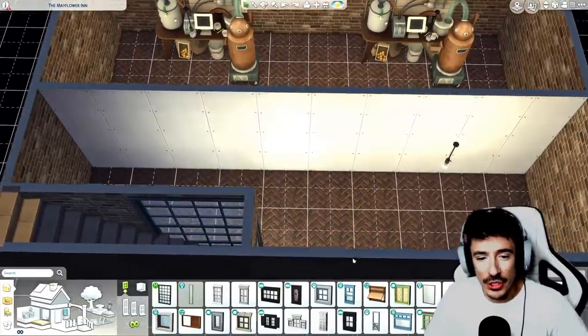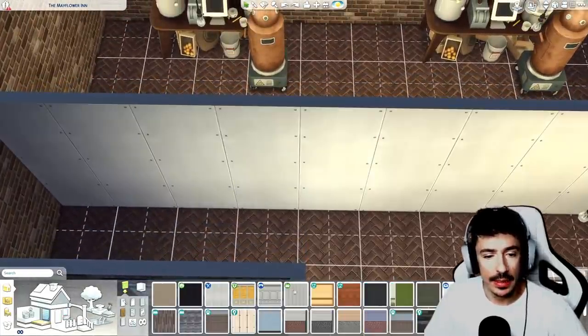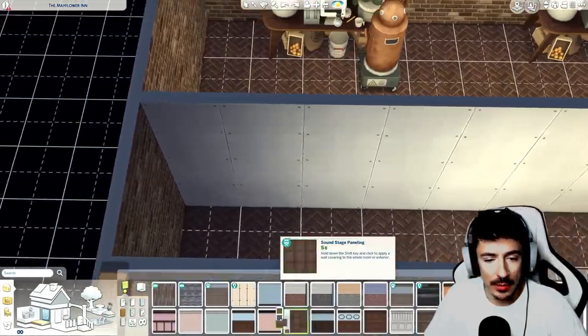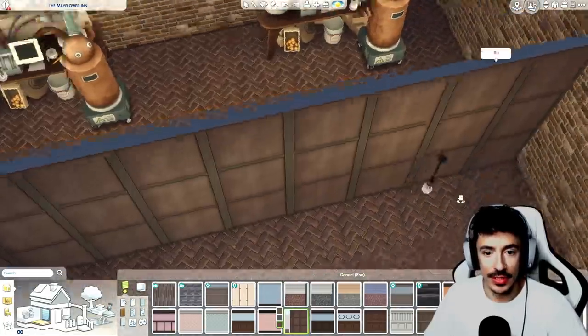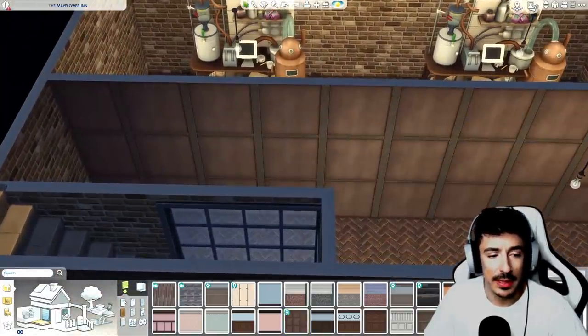I think maybe using... I don't think I'm going to do a brick wall down here. I think I'm going to do a wooden paneled wall, maybe. Oh, yeah, that fits. Let's get the grid off. We'll get this here. Not that you're going to see them, but I don't want it to look like the original wall down here.